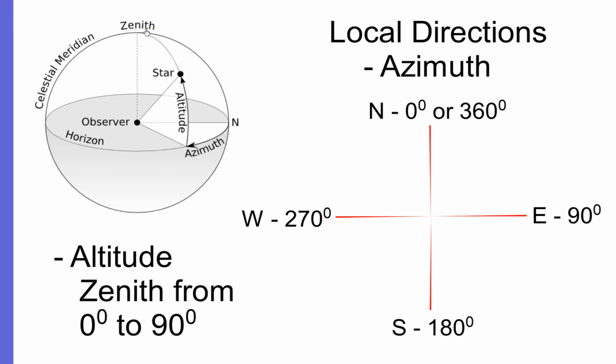Straight up is the zenith, and using the zenith and your horizon, which is kind of like the equator where you're at, but basically the horizon from your point of view. So similar to declination, we have altitude. You point to the horizon, and that's 0. Then you take your finger and move up to straight up above you, the zenith, and that's your altitude. You start at 0 and go up to 90. And the other one, which is like right ascension, is azimuth.